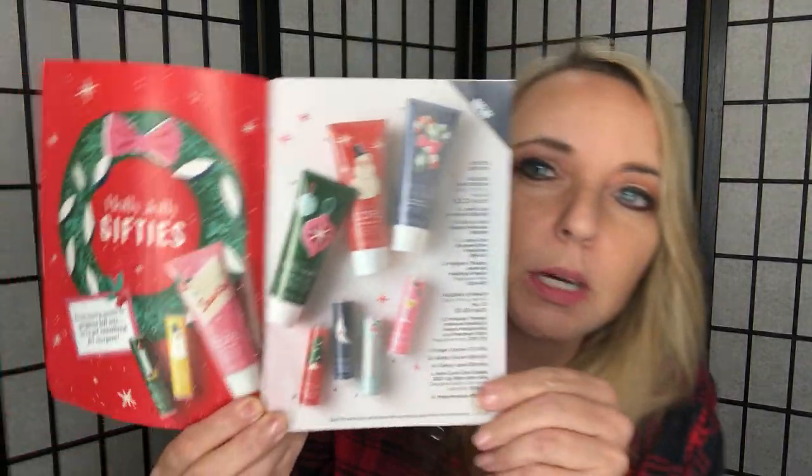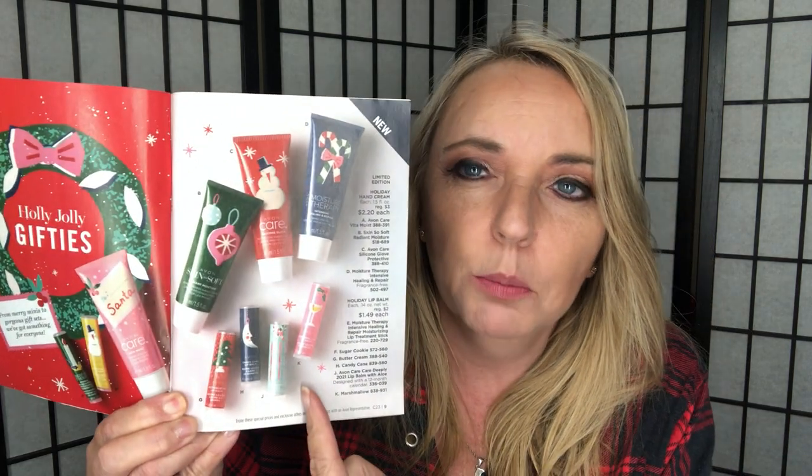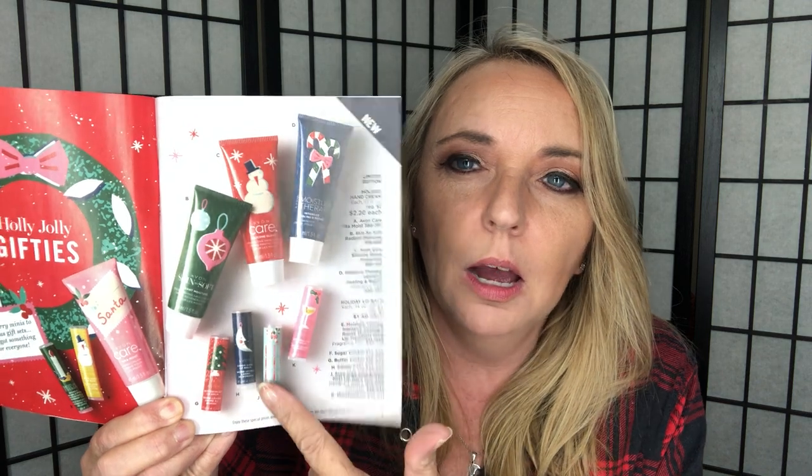All right, so now we're going to dive into the holidays. I cannot believe it. Look here. Looky, looky. We have all of the favorite lip balms and the mini hand creams. These sell like hotcakes every holiday season.